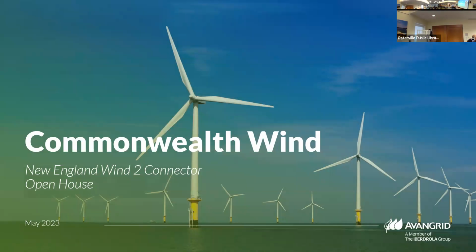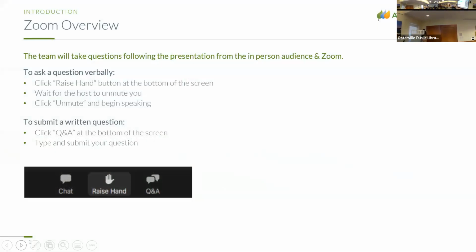Just a few housekeeping items. Again, this meeting is being recorded. This meeting is taking place via Zoom and here at the Osterville Village Library. At any point during the presentation, folks on Zoom can ask a question either by raising their hand or submitting a question to the Q&A button, which should be at the bottom of your screen. We're going to run through a brief overview of the project and then focus on our discussion topic tonight, which is duck bank safety, and then one or two more updates, and then we'll get into Q&A.